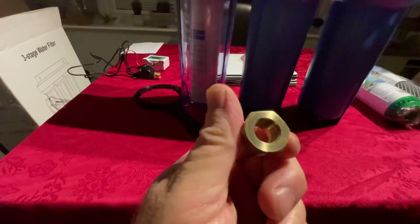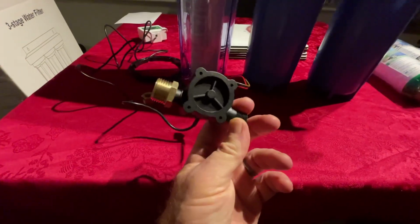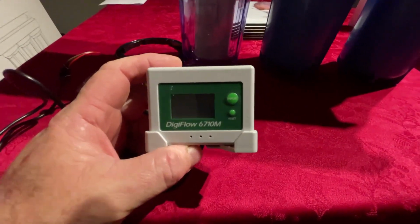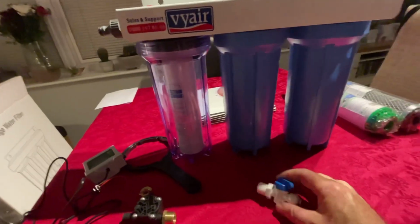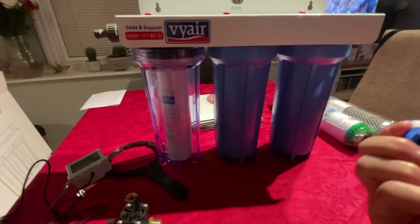Now, the kit also comes with a couple of brass connectors which screw into there. I can't remember what size it is now, but what it fits onto, because I added an extra to this, is this. Yeah, so they screw onto there, and what it is is a digiflow. So that will measure your flow going through. Also, this particular one, which is not the basic model, it's the next model up, also comes with this tap, so you can control the flow with this tap once it's in there. Obviously that'll be fitted on this end after the flow meter.